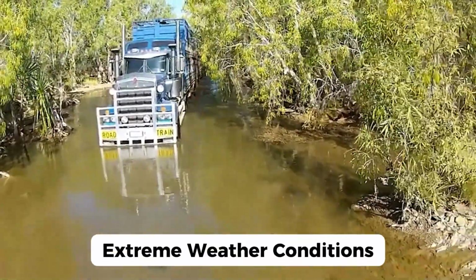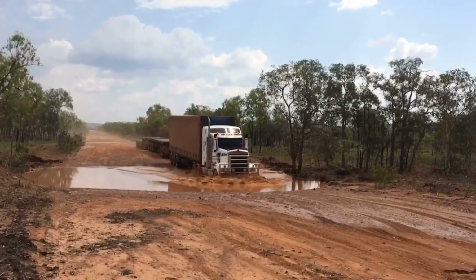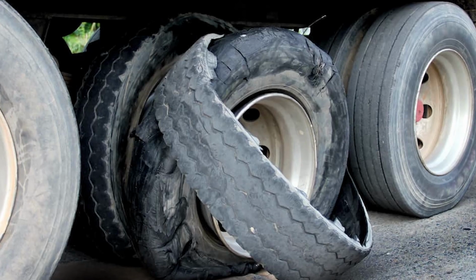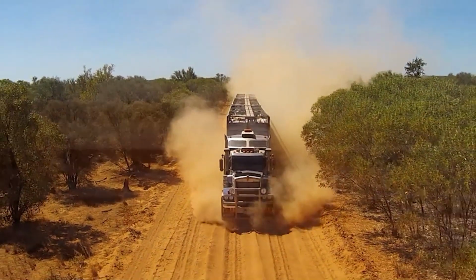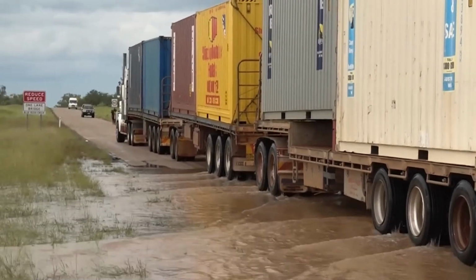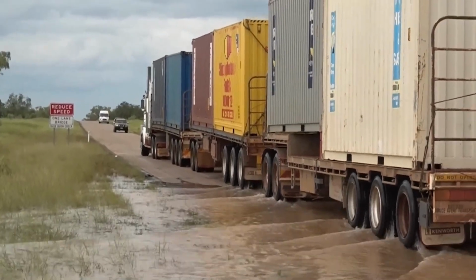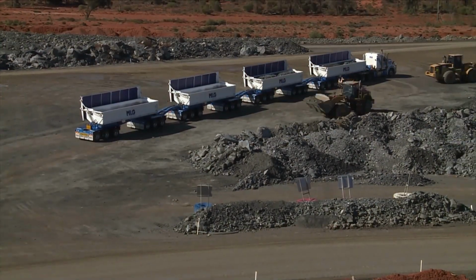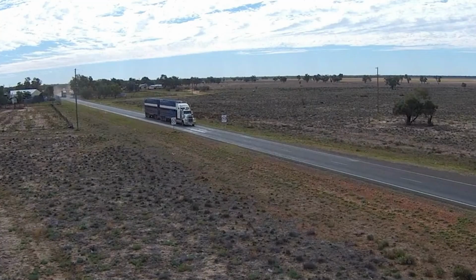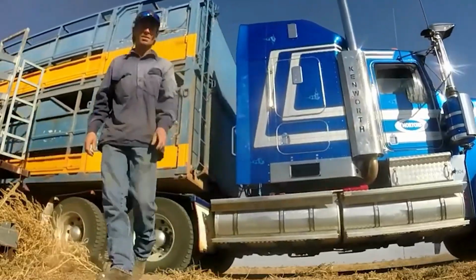Extreme weather conditions add another layer of complexity. From torrential rains flooding dirt roads to blistering heat causing tire blowouts, the environment is as unforgiving as the Outback itself. Yet these challenges haven't deterred drivers or companies from relying on road trains. Their resilience is a testament to the robustness of the vehicles and the determination of the people who operate them.